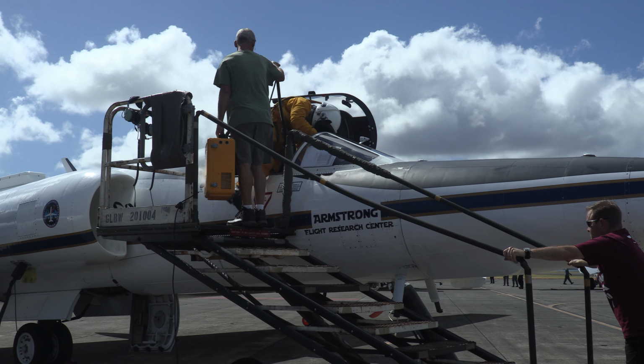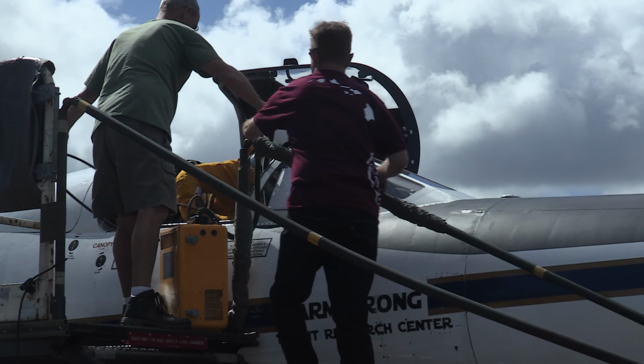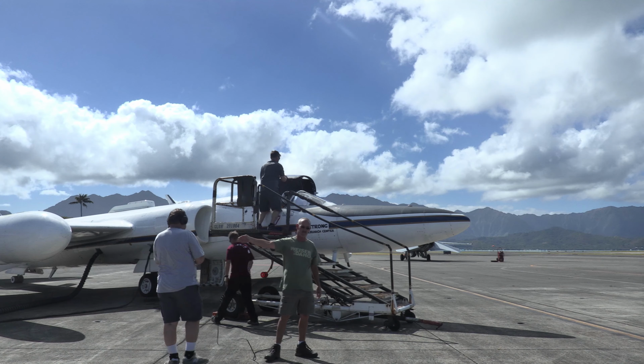So he has technicians getting him dressed. They'll drive him out here. They'll walk him up to the airplane, and he'll hop in. This will all be set up basically for engine start and takeoff.